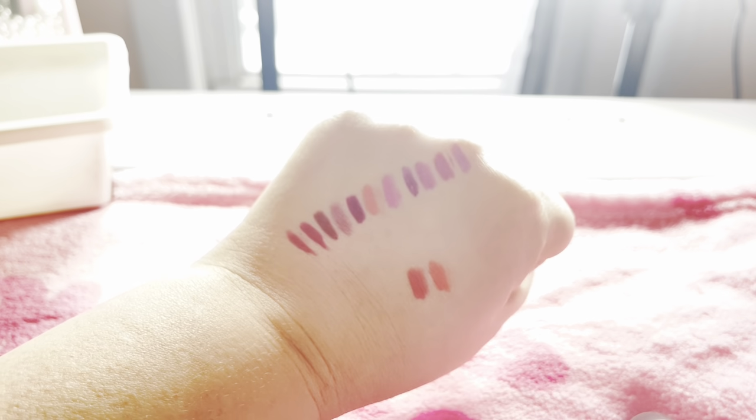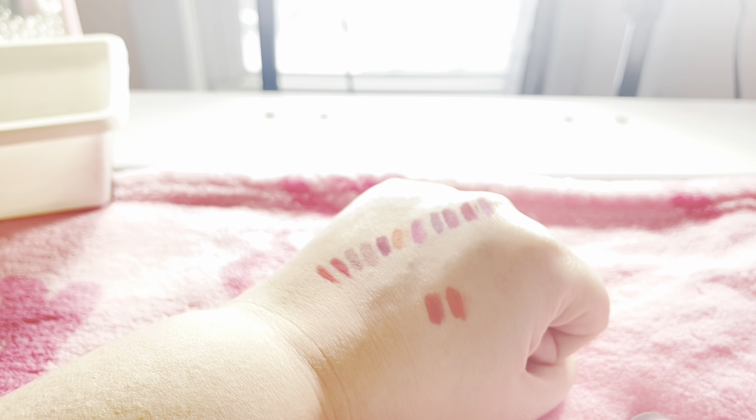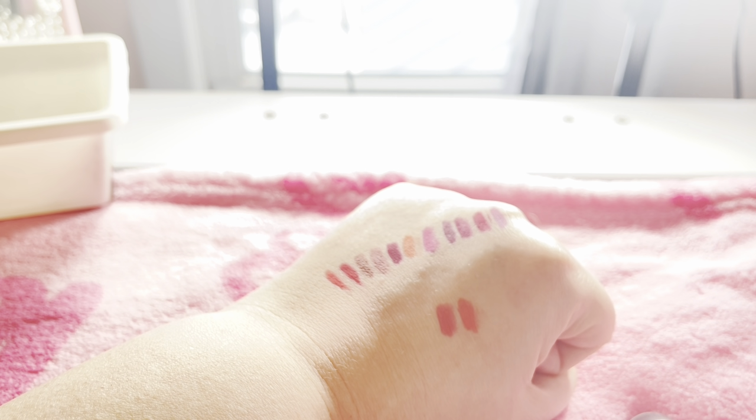So those are the two oranges next to each other. They are quite different. The Jaclyn one is definitely darker than the other one. I'm gonna hold on to these both for now simply because you never know. You just never know. And I feel like I did do a decent job actually decluttering these.